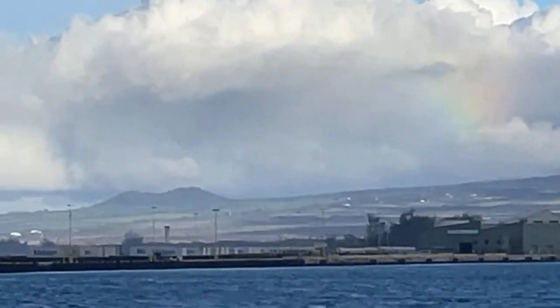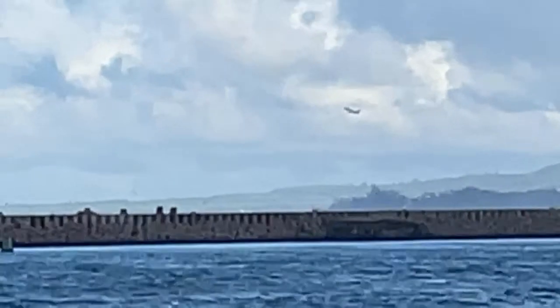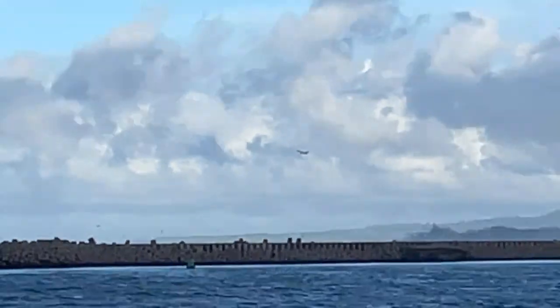And then, of course, Paia, another plane taking off there. Where's it at? There it is. Airport's right there. Up, up, and away. Come back soon, guys. Thanks for coming to Maui.